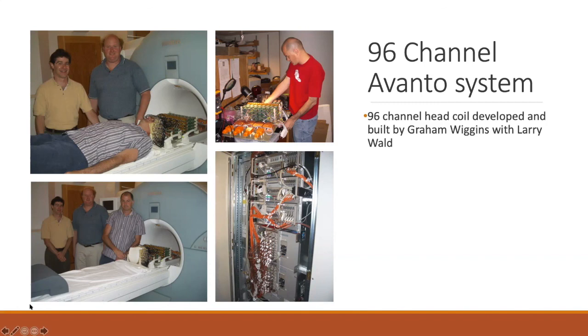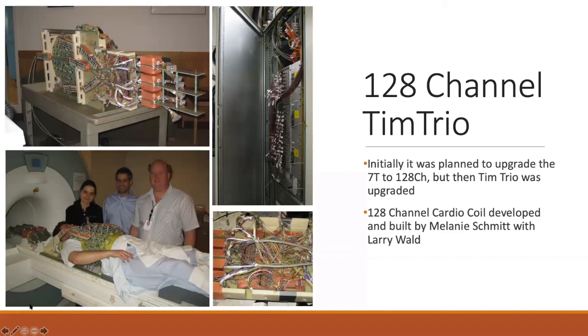For the TIM Trio, we followed a similar approach and upgraded the 32 channel TIM Trio system to a 128 channel system. We also built a coil for that system, a 128 channel cardio coil, which was built by Melanie Schmidt. David Sosnovik and Melanie performed the first measurements, and I volunteered again in this coil. The shell was a fiberglass shell that was made especially for me. So I think somebody else would have had problems fitting into that, or there would have been too much space around.